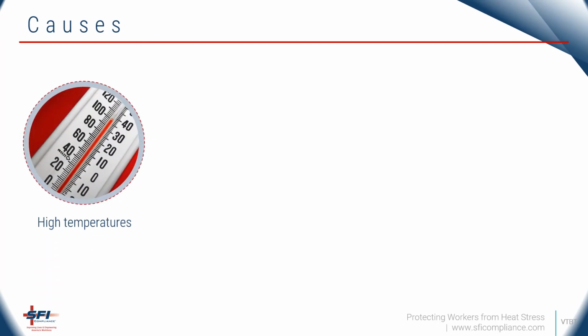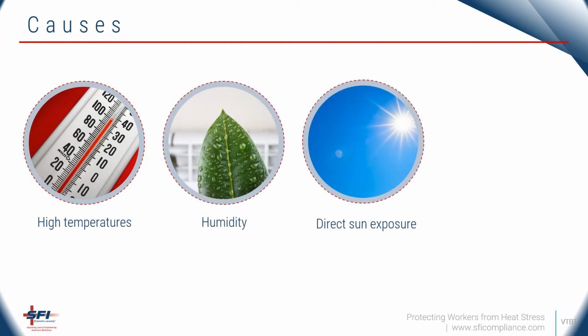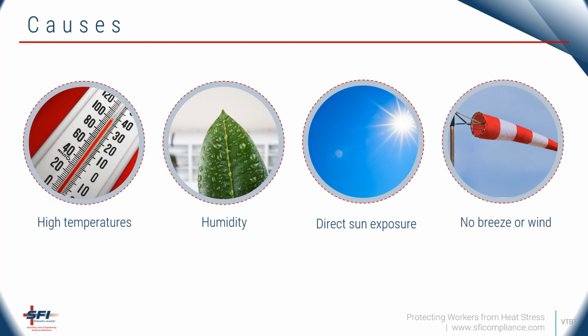Some common causes for getting a heat-related illness are high temperatures, especially for prolonged periods of time, humidity, direct sun exposure or working during the hottest part of the day, and no breeze or wind to cool down the air.